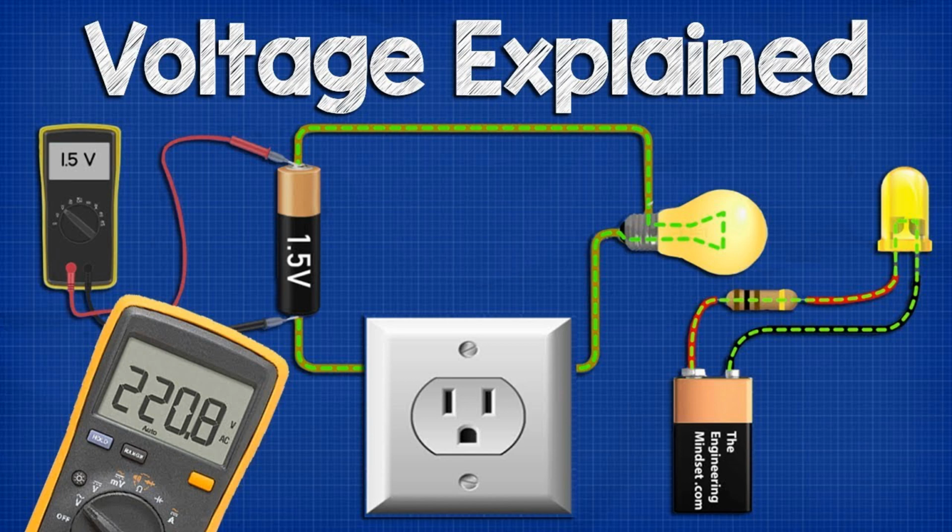Remember, while this analogy can be helpful for conceptual understanding, electricity and fluids are distinct physical phenomena with their own unique properties and behaviors.